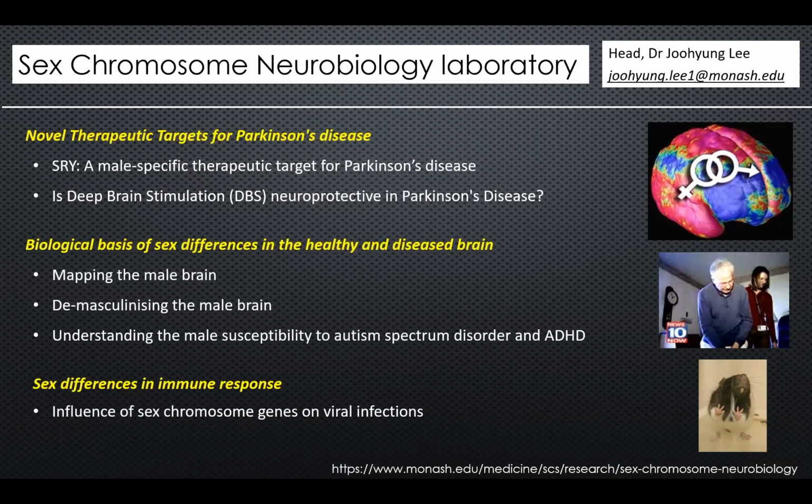The research over the past 30 odd years has focused on the influence of sex hormones, and that certainly is well established, because the protective effects of estrogen in females in disorders like schizophrenia and Parkinson's disease are well established. But what we are really interested in is the role of sex chromosome genes, such as the ones on the X chromosome. The work we've done over the past 5 years has revolved around a gene called SRY, which is a sex-determining gene on the Y chromosome, and it's involved in switching on the male sex during embryonic development.